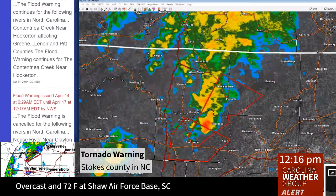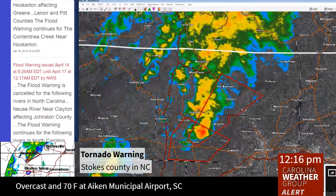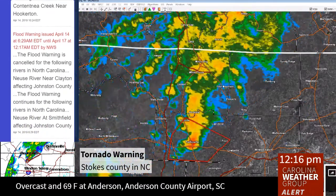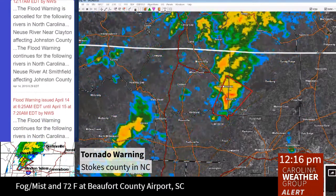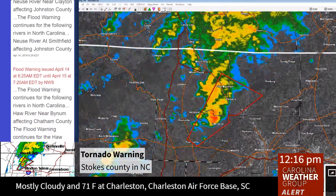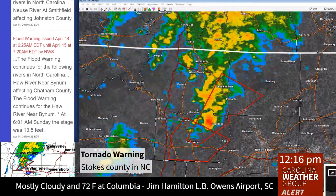Yeah, and today's one of those days too, James, where there's so much wind energy. A lot of times that wind energy can overcome that limited amount of CAPE. So even if we don't get a ton of CAPE, or what we call instability, thunderstorm fuel, that wind energy is sometimes strong enough to overcome that, and we still get these threats of severe weather. So just because you may have cloud cover right now, don't think your severe weather risk is zero.